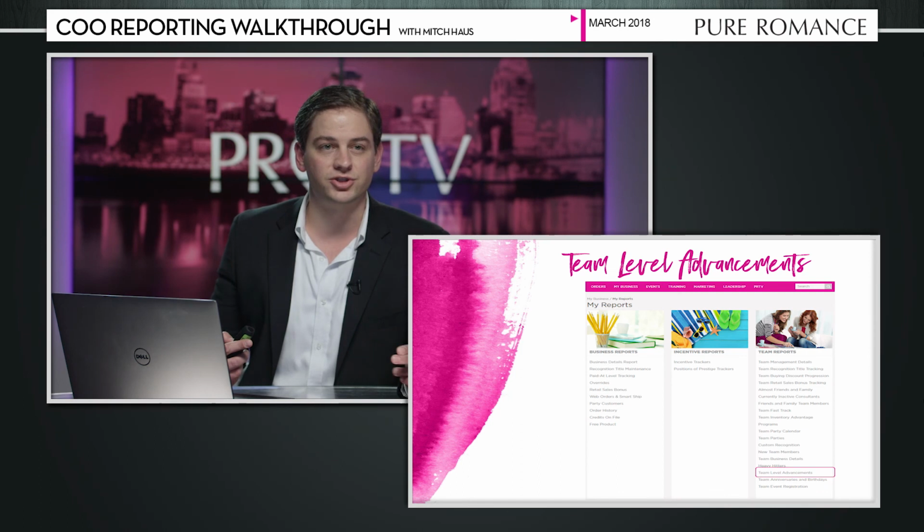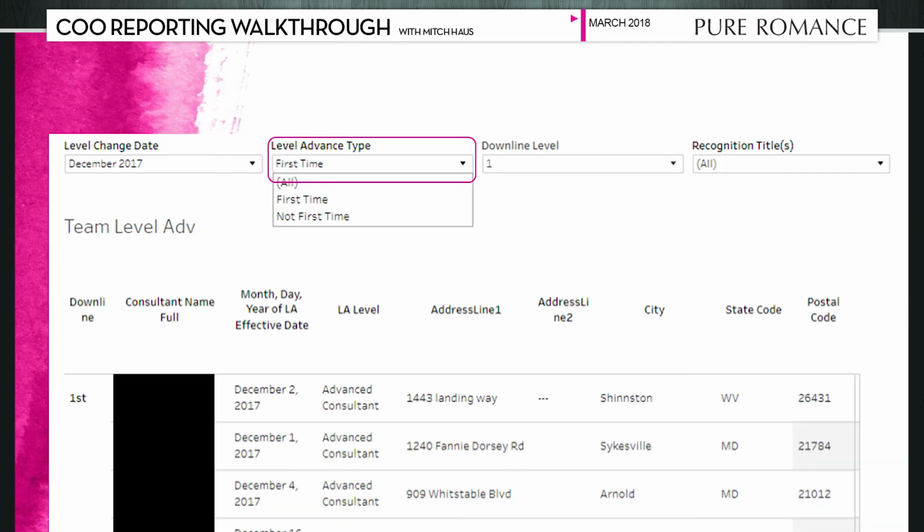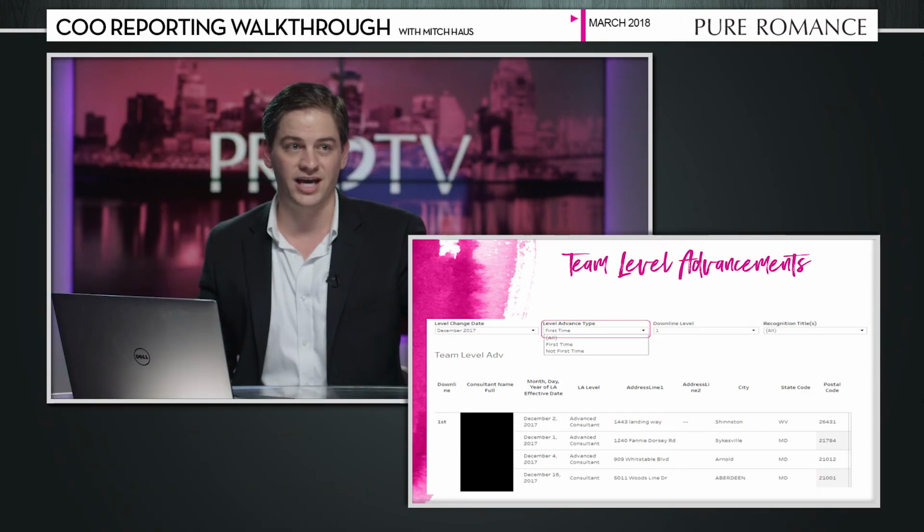Team level advancements, it's toward the bottom of the team reports part of the landing page. When you open it up, it's going to look like this. The level change date is you can filter to the month that you want to focus on when they actually made their level change. You can filter to first-time advancement or any advancement. So if maybe they've just gotten up to director for the first time, then you'd want to select first time as your filter on that.